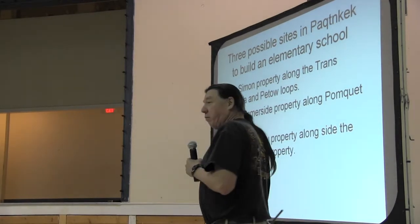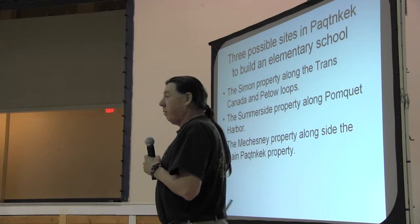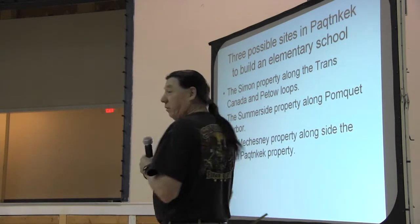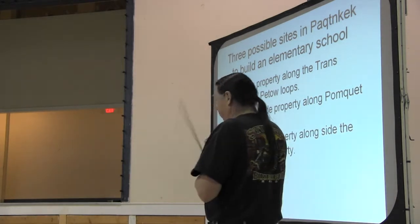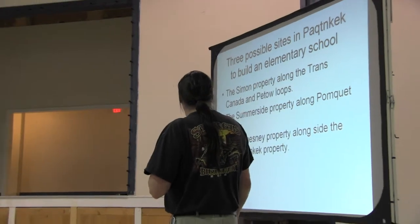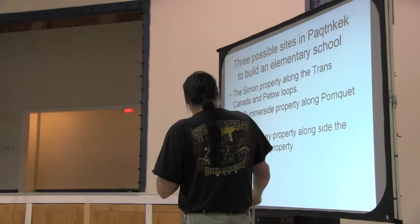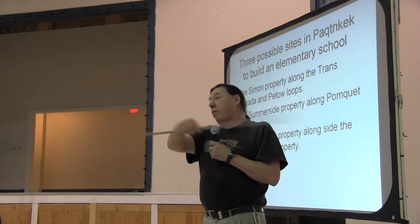One of the criteria we had was to find 3 sites available in Buckenkick, possible sites to build a school. That was a challenge because of our land base, but we managed to find 3 spots. One of them is the Simon property that's along the Trans-Canada and the Beat-Out Loops. The second one is the Summerside property down in Heatherton along Pumpkin Harbour. And the third site is the McChesney property that runs alongside of our main property here.